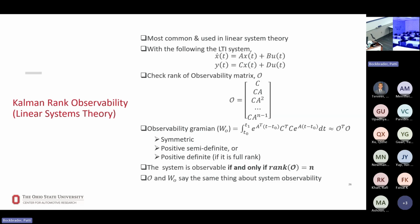Another thing I would point out here is the observability gradient, which is defined this way. You can look at it as an approximation of the observability transpose times observability. You can also check to see if the rank of the observability gradient is full. So the observability matrix and the observability gradient tell you the same thing about the extent of observability. For common rank observability, you just check the rank of either the observability gradient or the observability matrix.